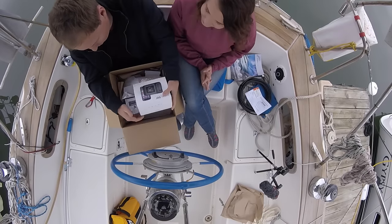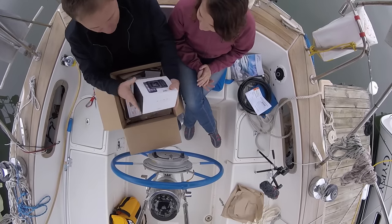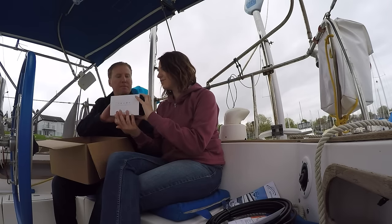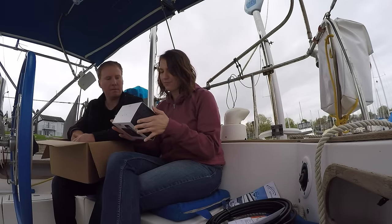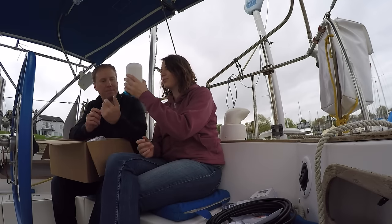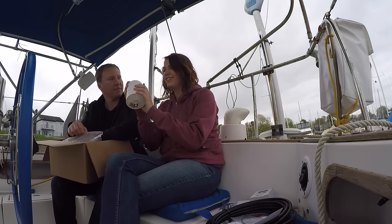Here it is. The all important, I don't know why it's in there, the Iridium Go. Here it is. Cutie. So we'll have a look at that more in a minute. What is that? Ooh. That would be the antenna.